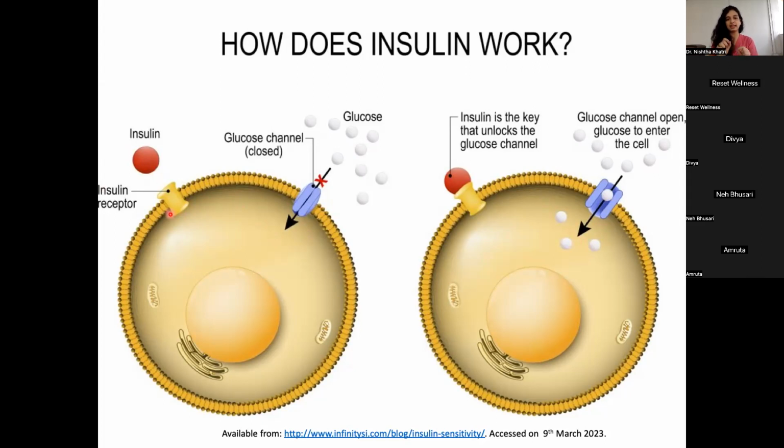Imagine there is a lock and key. When you have to get into your house, you put the key into the lock, open it, and then you get the entry. In a similar way, glucose is like you. Once the lock and key bind appropriately, the key opens the lock, insulin binds over here, then glucose gets entry into the cell and can be utilized by the cell. So if there is any problem in this lock and key mechanism, glucose will not be able to enter the cell and will be there only in the blood, which will show as high blood sugar or high blood glucose.